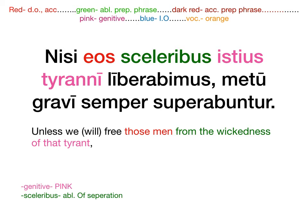So istius tyranni. Those are the different kinds of genitives, but istius and tyranni can both be genitive. And like tyranni, I don't know what else it would be doing if it's not genitive. If that was like nominative plural, that wouldn't make sense because our subject is "we." So it's from the wickedness of that tyrant.